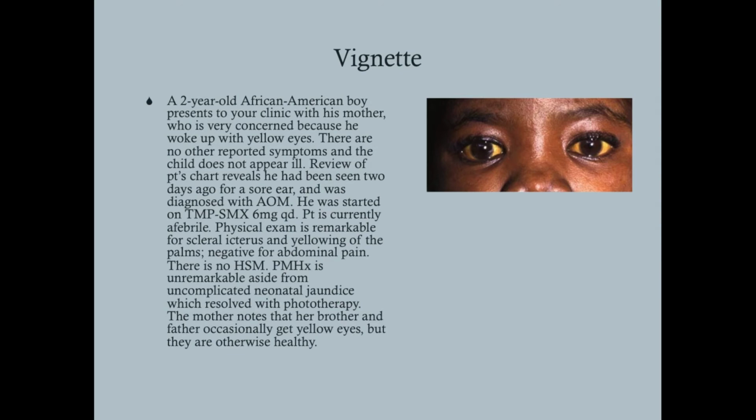Physical exam is remarkable for scleral icterus and yellowing of the palms, but it's negative for abdominal pain. There's no hepatosplenomegaly. Past medical history is unremarkable, aside from the fact that when he was a baby, he had some jaundice, which resolved with phototherapy. And his mom notes that her brother and her father occasionally get yellow eyes, but they are otherwise healthy. So we have an otherwise healthy appearing yellow person.